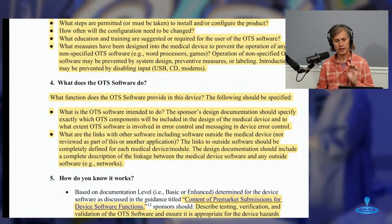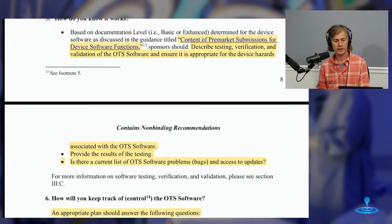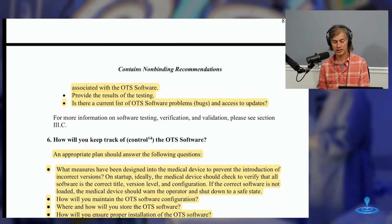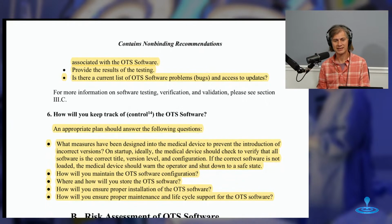Functions. Function has become a big focus for basic versus enhanced documentation. What are the functions of it? What's it intended to do? Even if it didn't have an intended use like a medical device, you need to talk about it in those terms. How does it talk to other software outside of the medical device? You need to talk about verification and validation. It'd be nice to have a list of results of the testing; in fact, it's required. Is there a current list of off-the-shelf software problems or bugs, and access to updates?